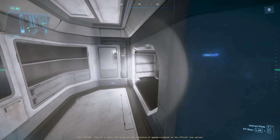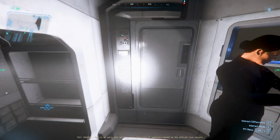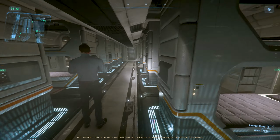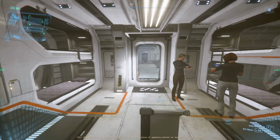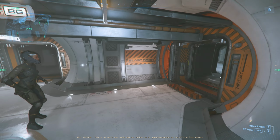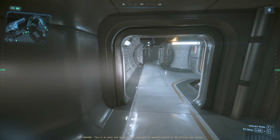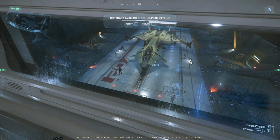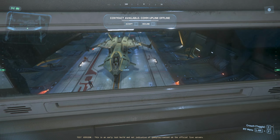I want to try to make my way to the hangar, wherever that might be. This might be the whole video. I don't know. This ship is so big, it might be way too hard to cover all of it. So we're gonna try. So let's try to find the hangars. There is so much carnage outside. It's insane. But I did find the hangar.